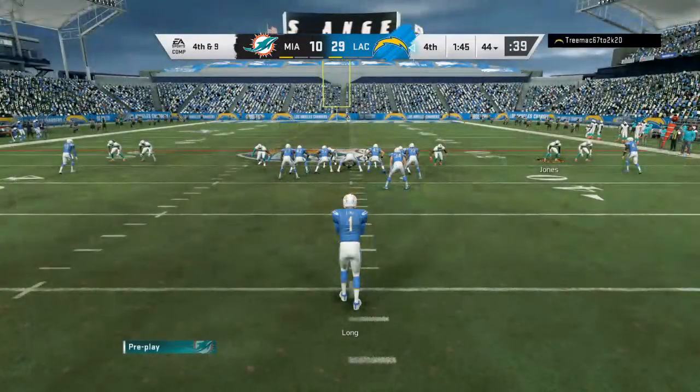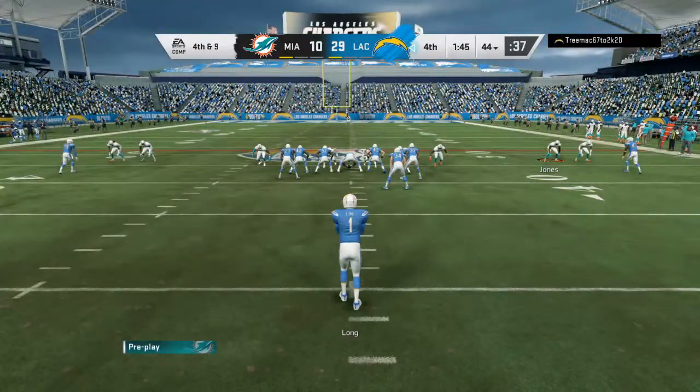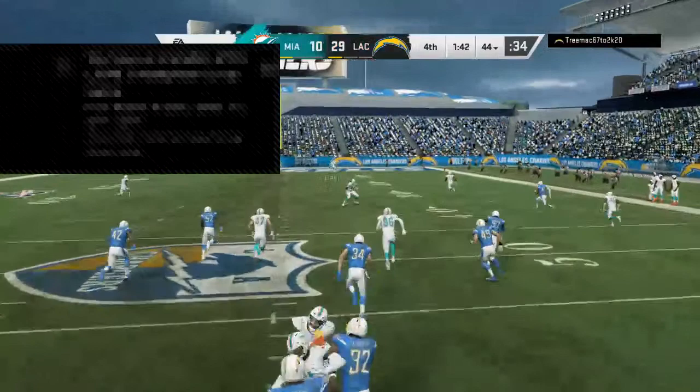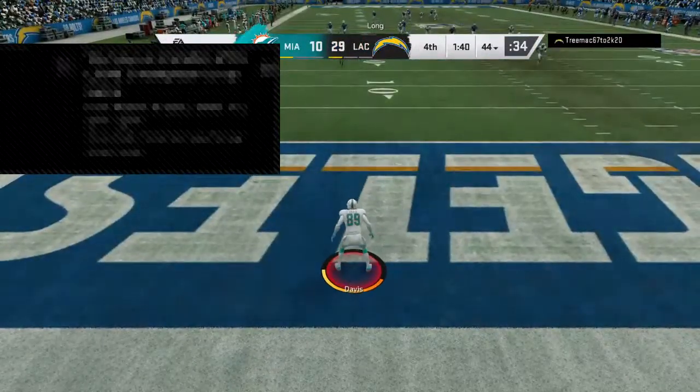Here's Ty Long now as he'll punt it away for the 4th time today. And he gets this away, and look at this. This is a good one.